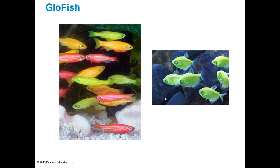Here's what GloFish look like. Now GloFish come in all different colors. You see kind of a red, pink, orange, and green. And then over here are the different species of fish. The ones on the left are zebrafish. The ones on the right, I'm not sure what those are. But these have green fluorescent protein. Okay, and you still need a UV light source for these fish in order for them to glow. They're not bioluminescent; they're fluorescent.